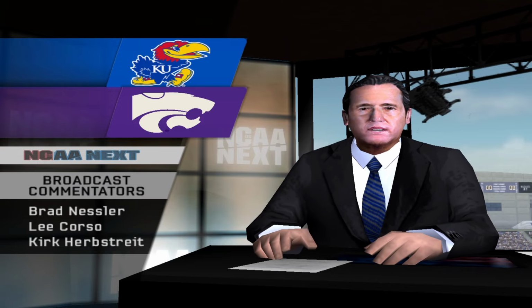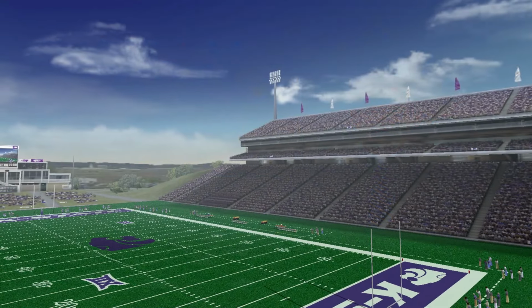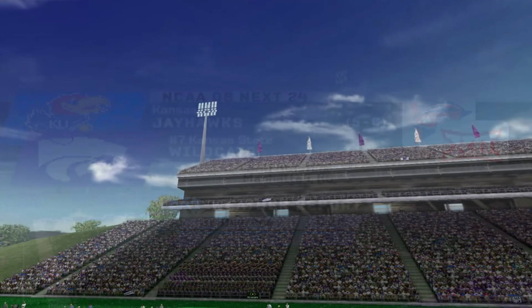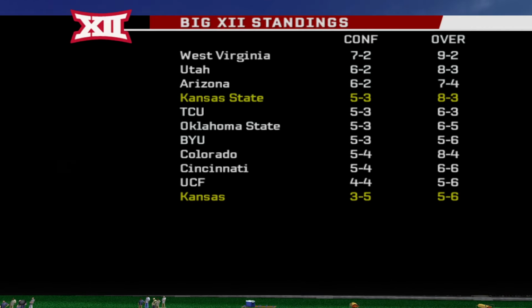Joined by the coach, Lee Corso, and the quarterback, Kirk Herbstreit. Those thin-blooded fans will have to wear layers today to watch the Kansas Jayhawks and the Kansas State Wildcats. Yes, it's the battle for the Governor's Cup, and we're thrilled to bring it.